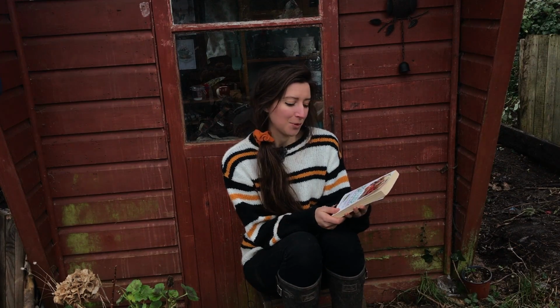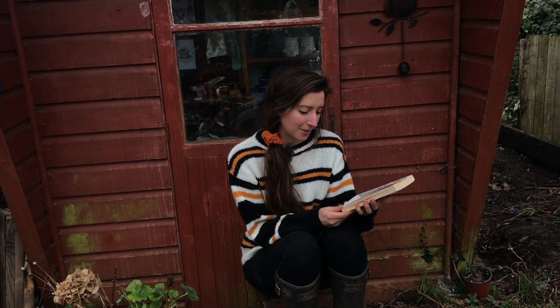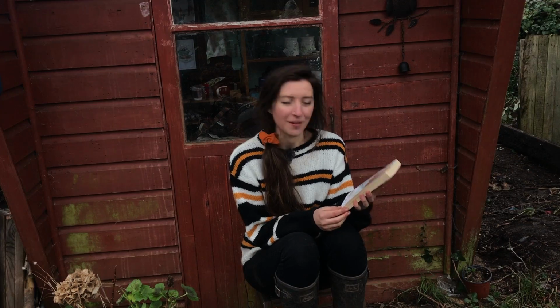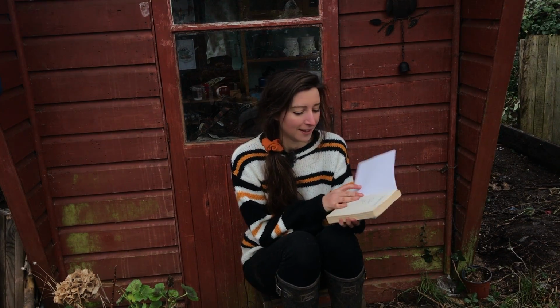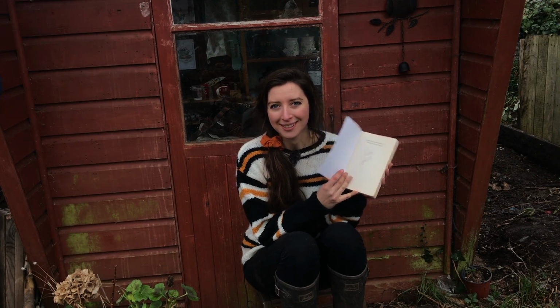It's called Vegetable Growing Month by Month, the down-to-earth guide that takes you through the vegetable year. And it's by John Harrison, and it's even signed, which is brilliant.